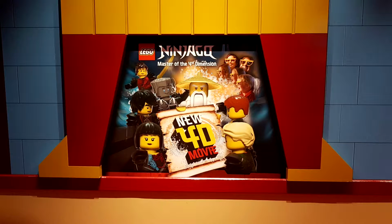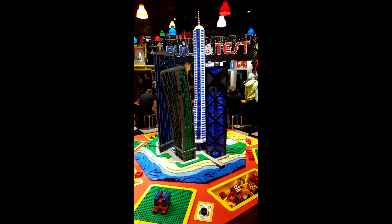Moving on from the cinema, there is the build and test area, where you can build a skyscraper out of Duplo, along with a seismic simulator to see how well they would last and if they would fall over.